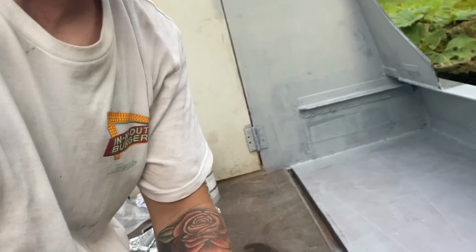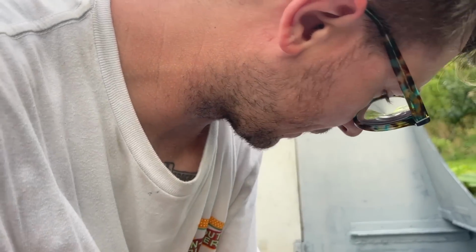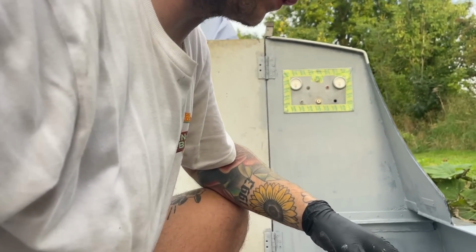Genuinely sweating through my knees. That was disgusting. I gotta be careful not to kneel on the old paint because that will potentially burn through when I come to paint the floor. I'm just trying to stick to the ply here.